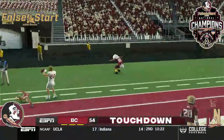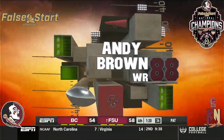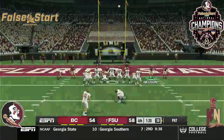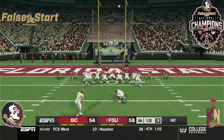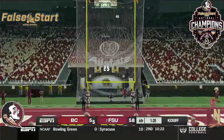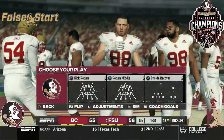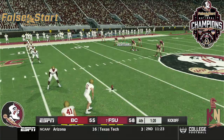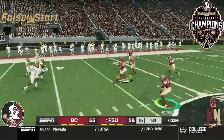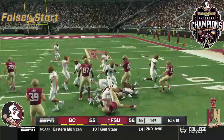Throws complete, touchdown. Trying to get within a field goal. They'll try to point after. He splits the uprights with the extra point. And he's tackled at the 42.